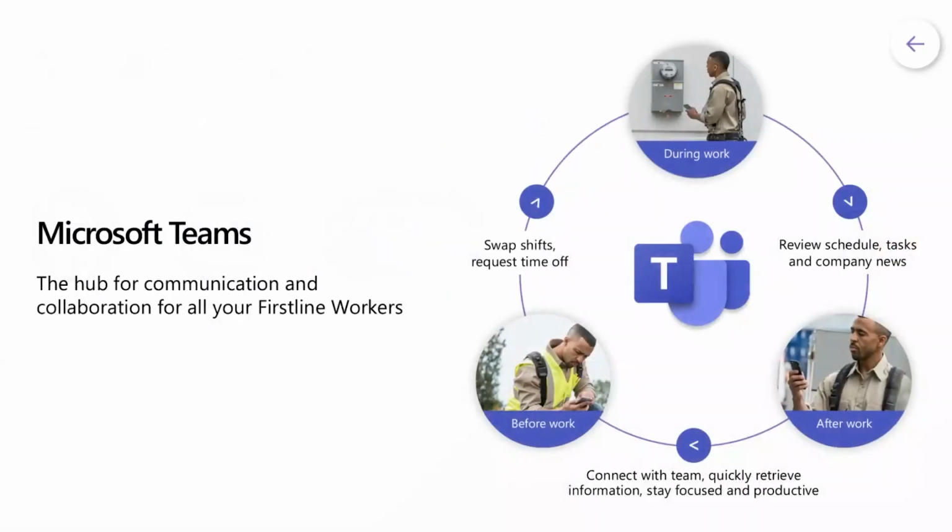All right, so now we're going to shift a little bit and talk about Firstline Workers. And this is kind of a separate section, but yet this was a focus for 2019, and certainly for 2020. Teams has been great for information workers. It's been great for IT and security. It's been great for people deploying apps, but it really lacked the focus for your first-line workers, your frontline people, construction workers, retail workers, grocers, you name it.